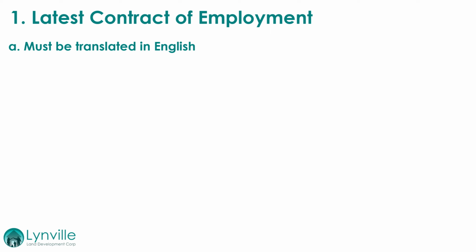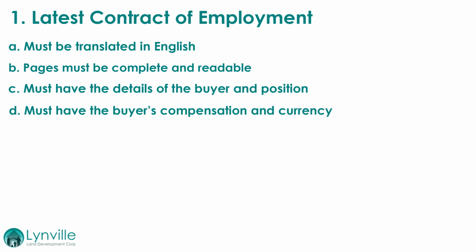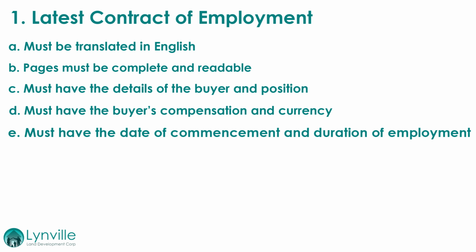So must be translated in English. Pages must be complete and readable. Must have the details of the buyer and the position. So buyer is the client mismo na nagre-reserve. Must have the buyer's compensation and currency na nakalagay sa contract niya. Must have the date of commencement and a duration of employment.